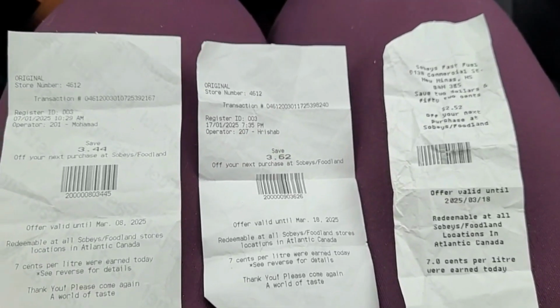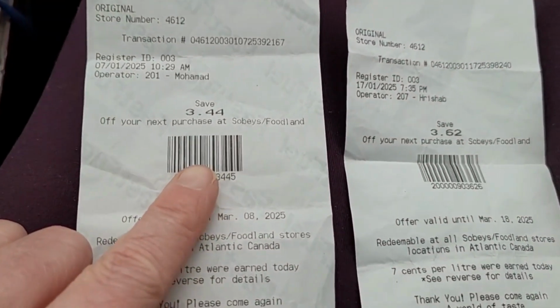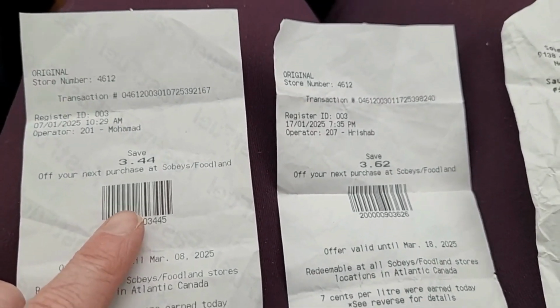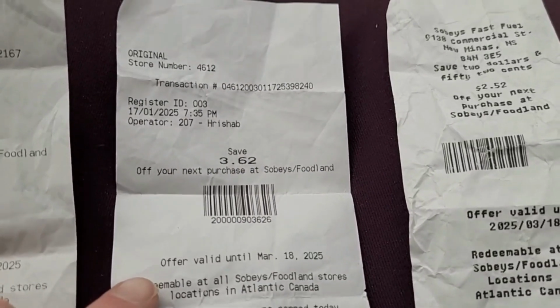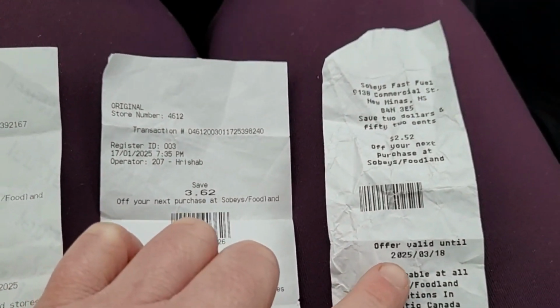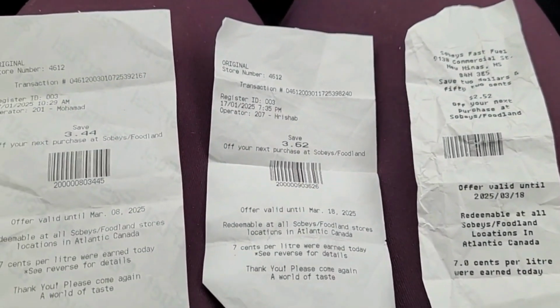This is currently where we stand for fast fuel coupons starting week 11. The $3.44 is a carryover from, I think, the tail end of week 9. Handsome one got gas yesterday, so that one was $3.62, and he found a free one when he was getting gas, $2.52. So that's $7 there. 8, 9, approximately $9.50 at either Sobeys or Foodland.